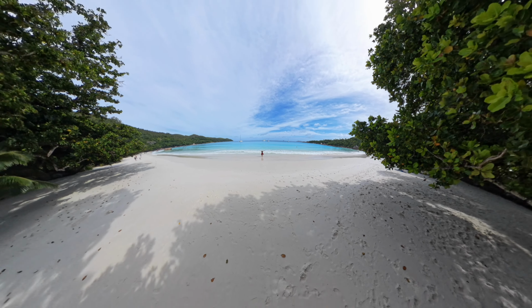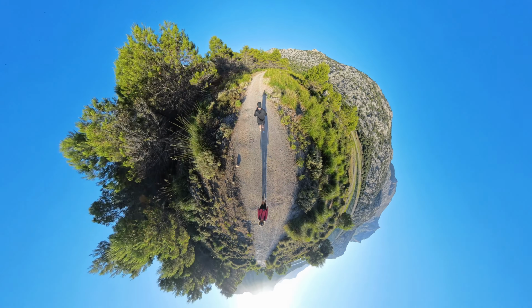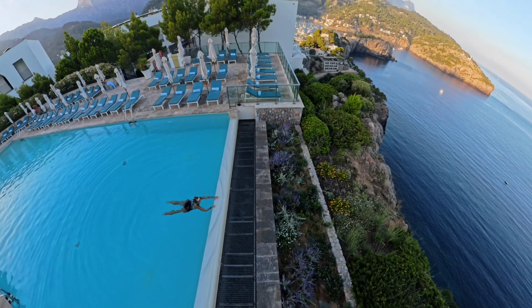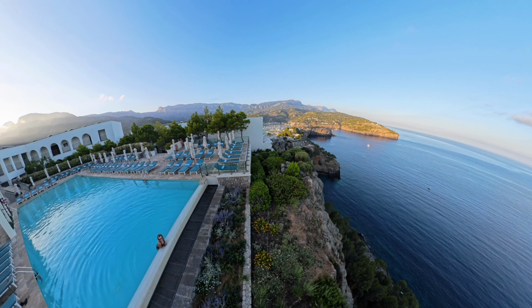For example, I live in Dubai in the United Arab Emirates, and they do not allow us to fly drones there. But with this thing and a 3-meter selfie stick, which I also have, you can get shots that are incredibly impressive. And the next is another camera, and that is actually the one that I'm recording on right now.